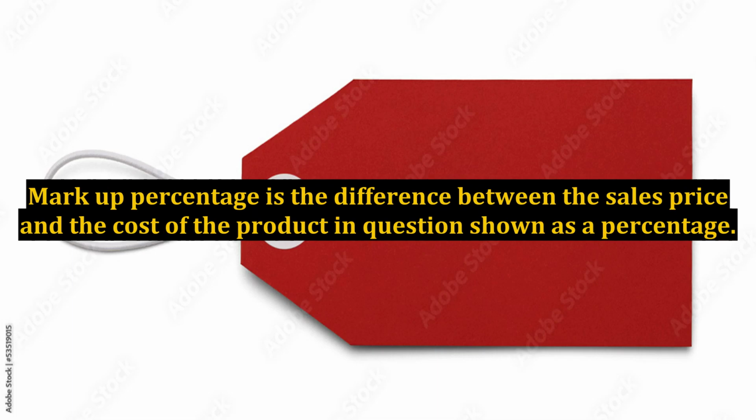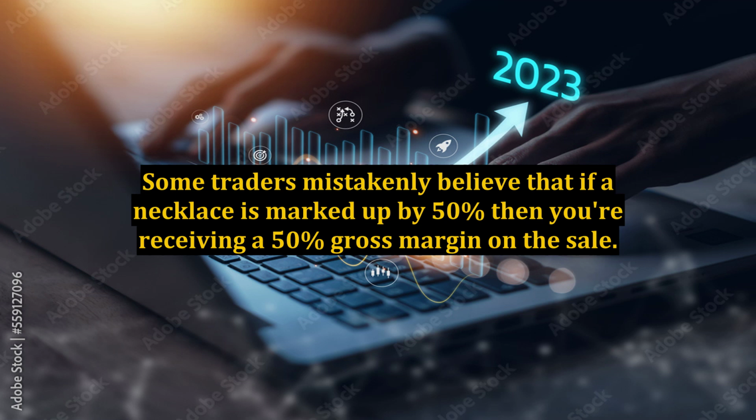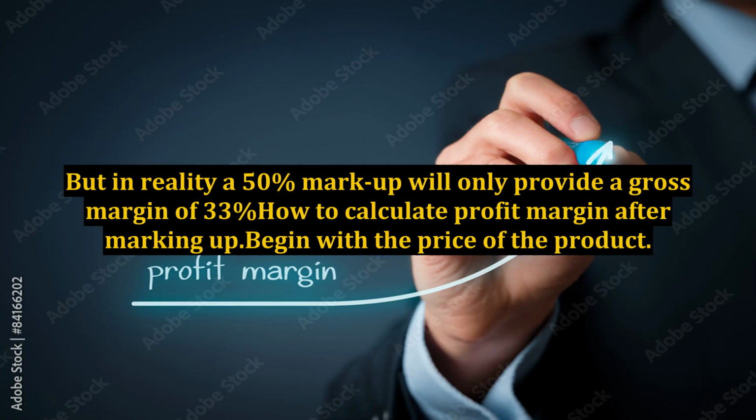Markup percentage is the difference between the sales price and the cost of the product in question, shown as a percentage. Gross margin percent is the variance between the sales price of the product and your profit. Some traders mistakenly believe that if a necklace is marked up by 50%, then you're receiving a 50% gross margin on the sale. But in reality, a 50% markup will only provide a gross margin of 33%.